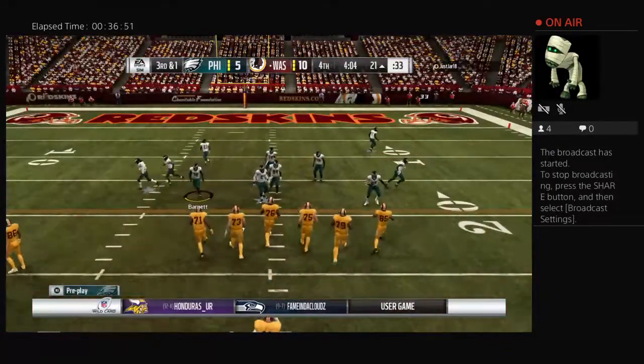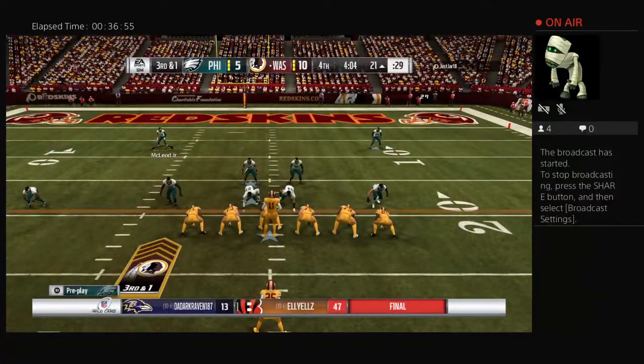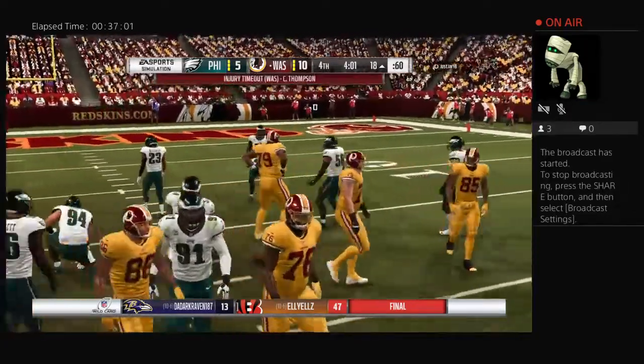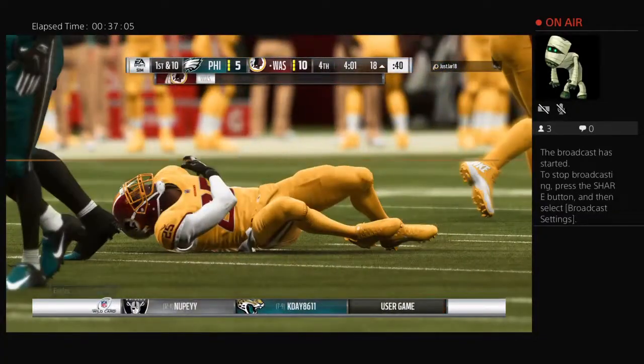We've seen good cover skills on display throughout this game, really from both teams. And there's another nice example there of them making it difficult to complete a pass. On 3rd down, that's Thompson. And he gets this down to the 18, good enough for a 1st down.